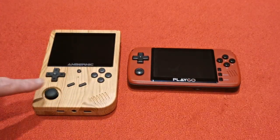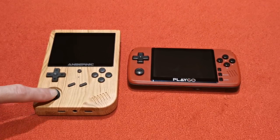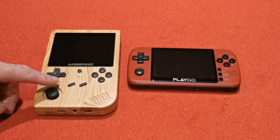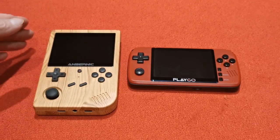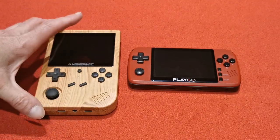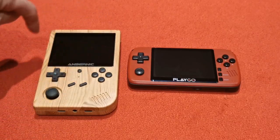Now, you can't even compare the two. This analog stick is beautiful. Like I said, it's very much like a Switch analog stick. So you've got the Nintendo type quality there. All the buttons are fantastic. The screen, although it is in what we call a portrait mode, is what we're used to. It's a familiar thing, isn't it? Anybody who's ever played a Game Boy recognises this.